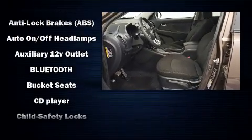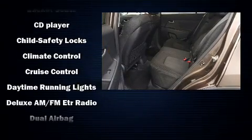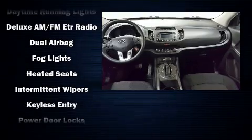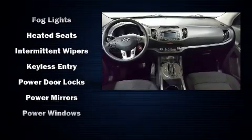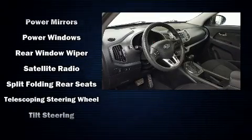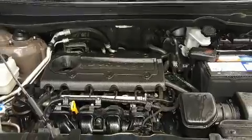Kia also prioritized safety and security by including dual front impact airbags, head curtain airbags, traction control, brake assist, anti-whiplash front head restraints, ignition disabling, and 4-wheel disc brakes with ABS. For added security, dynamic stability control supplements the drivetrain.